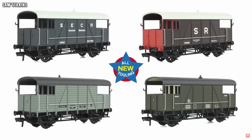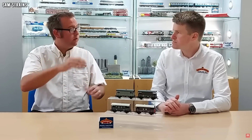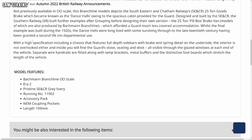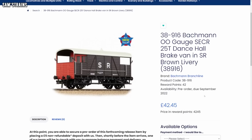Bachmann have also just made their autumn announcements. Not a huge amount to see here in terms of new tooled stuff, but there are one or two new items, including this. This is an all-new tooled SECR dancehall brake van with a genuinely ridiculous RRP of £49.95 for a brake van. These are supposedly pretty detailed though, with a realistic chassis and interior detail, and seriously, I'm hoping to be blown away by these models given the price.